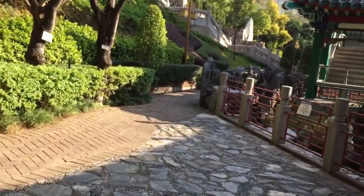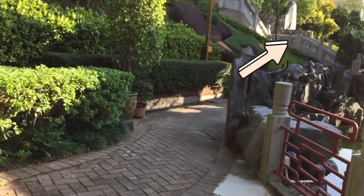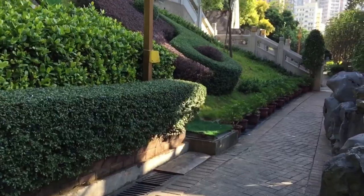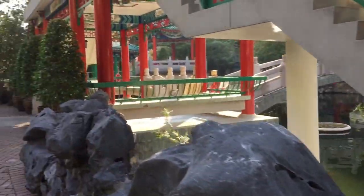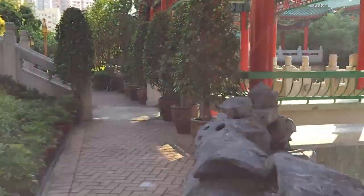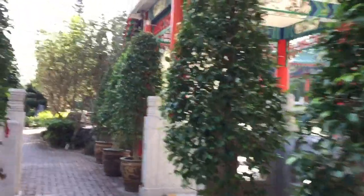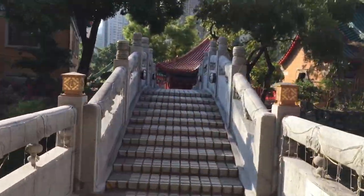This temple covers almost 18,000 square meters. You can have the best view of this temple when you go to that stairs. Yeah, but as of now, I think I need to go back to my group because as I said earlier, I have a hiking today. So that's it guys. I just gave you a little glimpse of what's inside the Wong Tai Sin. Thank you so much for joining me today.